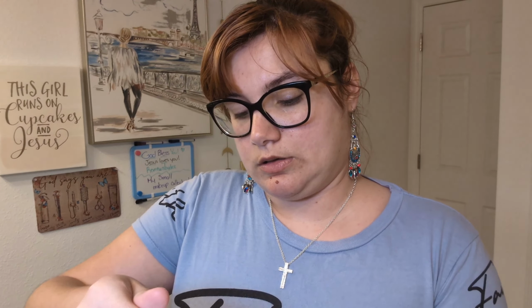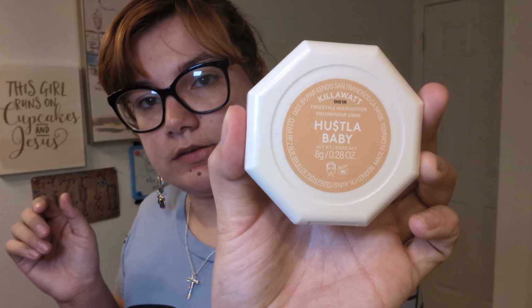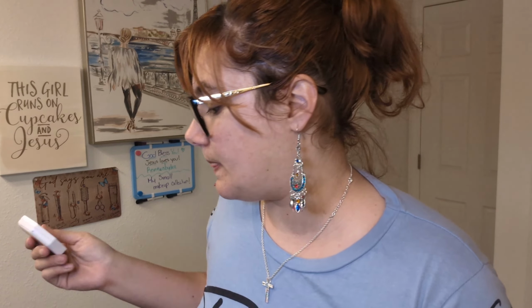Okay. Now we're going into face palettes. Well, the little ones. We got this Fenty Beauty, and it's a highlight, as you can see right there. Very nice. And this is the Hustler Baby. Then we have this NARS. So as you guys can see, I got some name brand, I've upgraded a little bit since when I first started doing makeup, but I don't have the energy to do my makeup, only for holidays and special occasions.